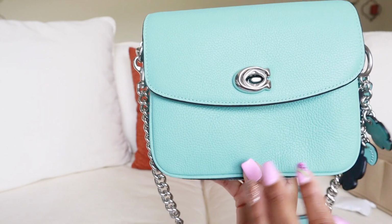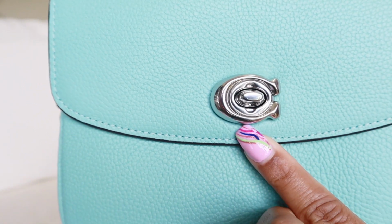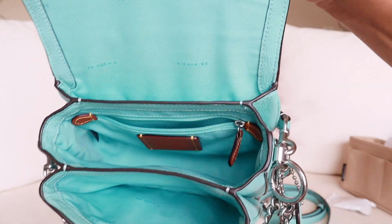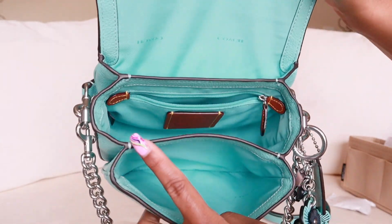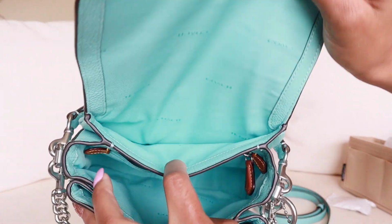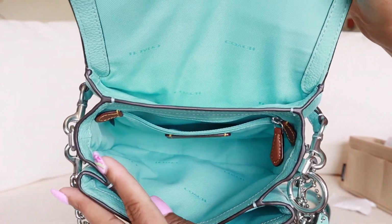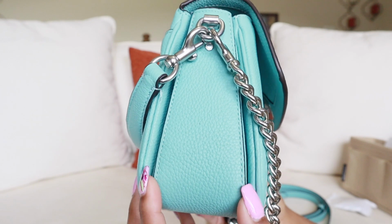So back around to the front, again, it is the Coach signature, the Coach C on the front with a turn lock closure. On the inside, y'all, that was one of my favorite parts, is that beautiful Tiffany blue or faded blue. It's got the 3 sections just like it does on the regular Cassie. You've got the back pocket, a zipper pocket here, the large interior pocket, and then of course the roomy front pocket. Even though these pockets look like they will be flat from the side, everything expands.